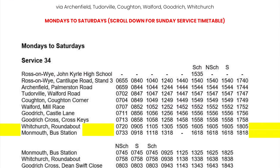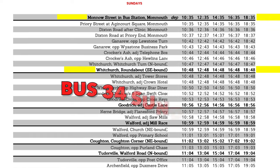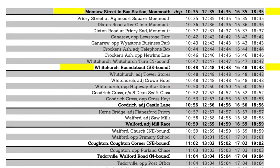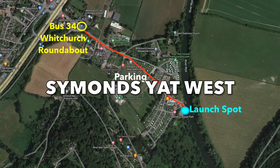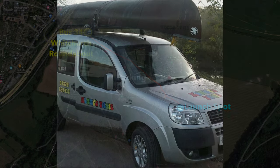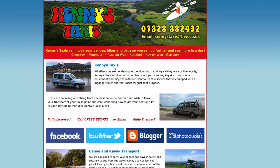If you wanted to use public transport, then you could get bus 34 from Monmouth to Whitchurch. The bus stop at Whitchurch roundabout is about a third of a mile walk from the launch point at the River Wye Caravan and Camping Park in Symonds Yat West. Alternatively, there are a number of taxi firms which operate in the area, so you could get a taxi from Monmouth to Symonds Yat and then paddle back to the car at Monmouth.